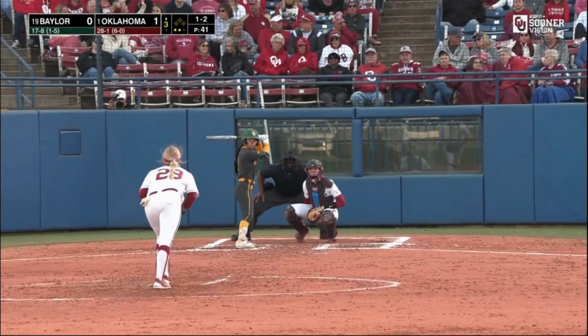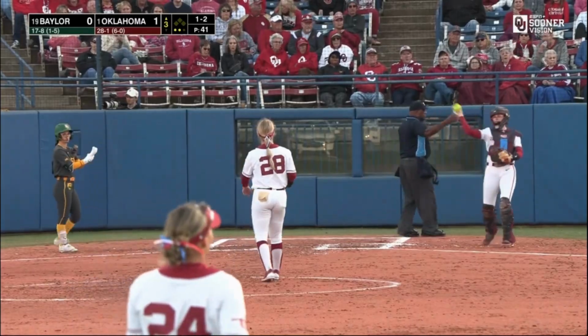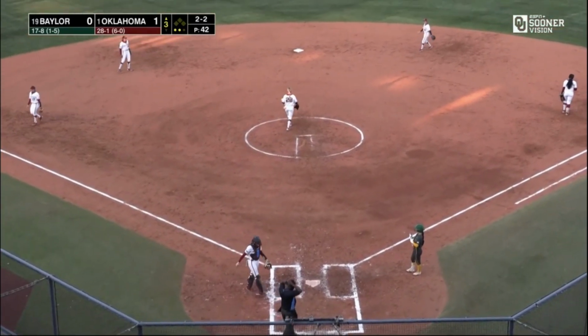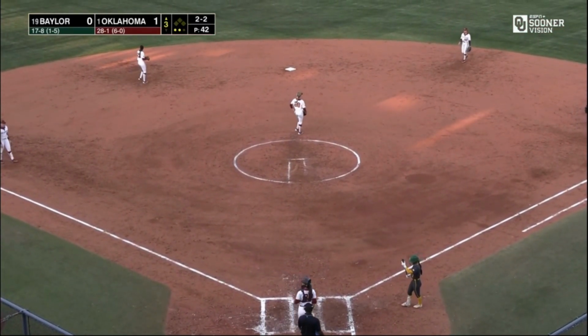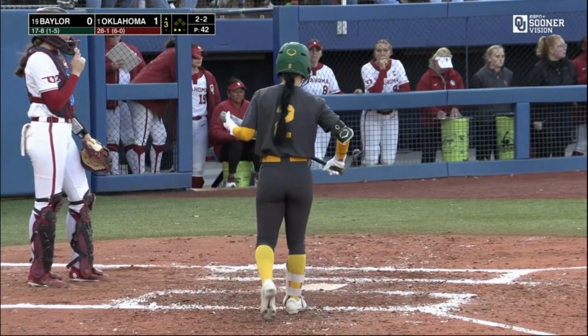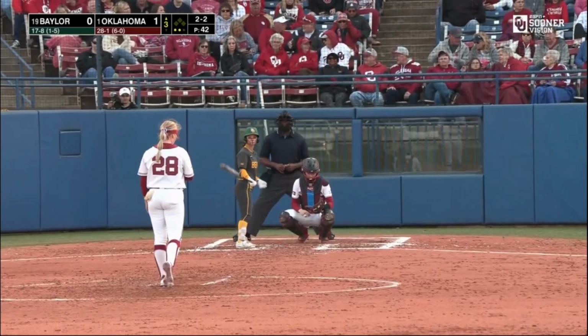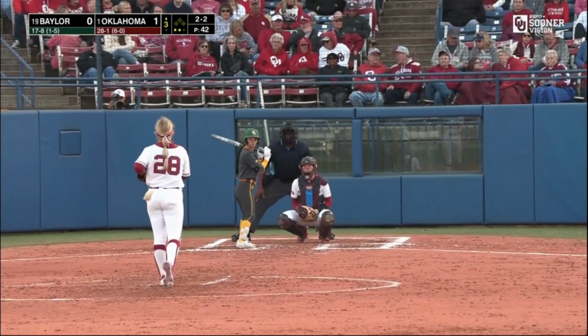Here's the 1-2 pitch to Strain. Good pitch. Did she go? They check the third base umpire quickly. He says no. That's where the 1-2 was supposed to be. It's a nice location. Great job by Strain of laying off, but that's the pitch because it sets up the next pitch in the sequence.